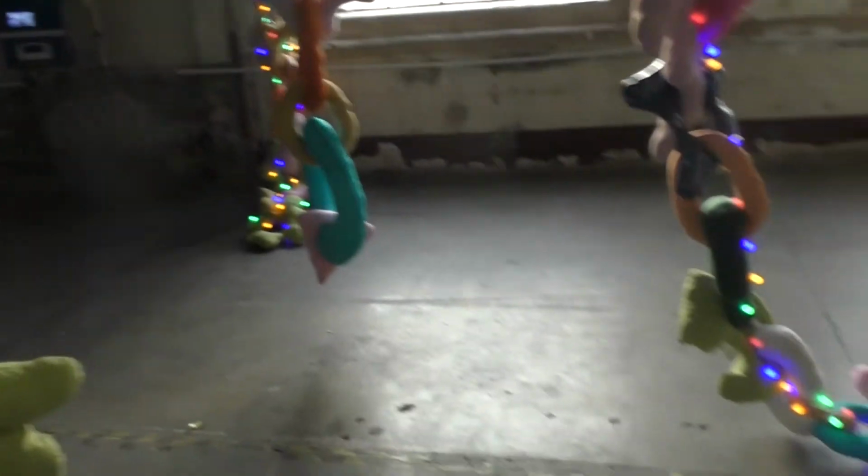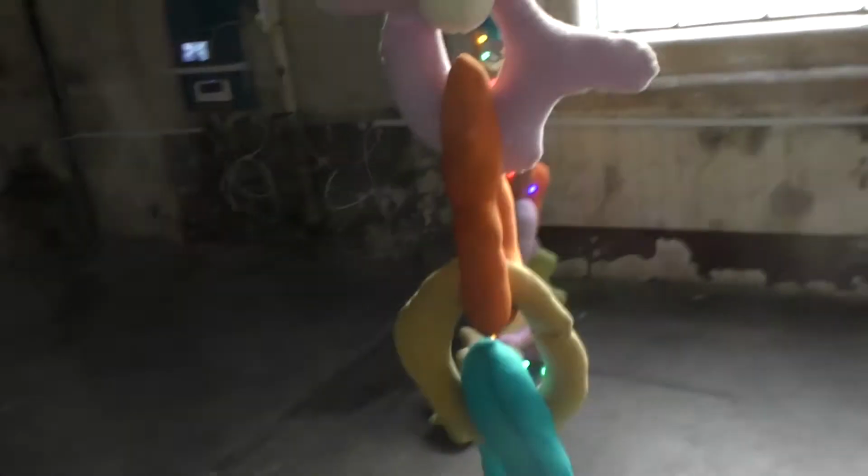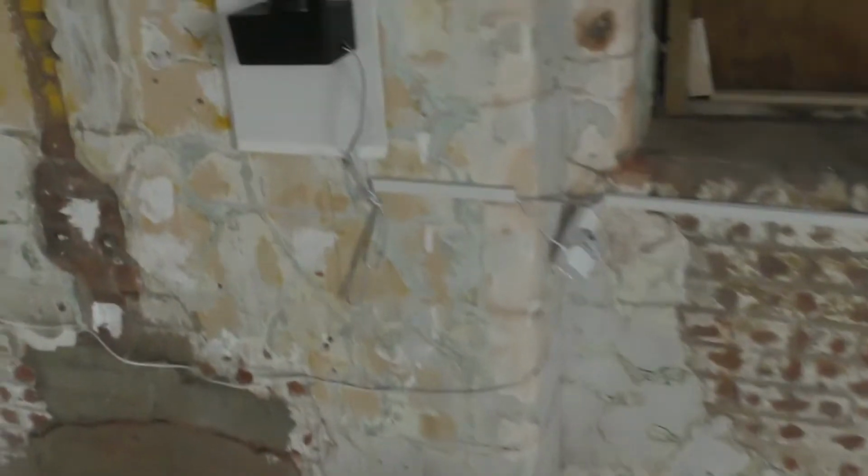But this is a lovely play area, things hanging from the ceiling, bits on the floor. I do apologise if this is your work and I haven't credited you, as I'm trying to credit everyone. Over here we've got my work.